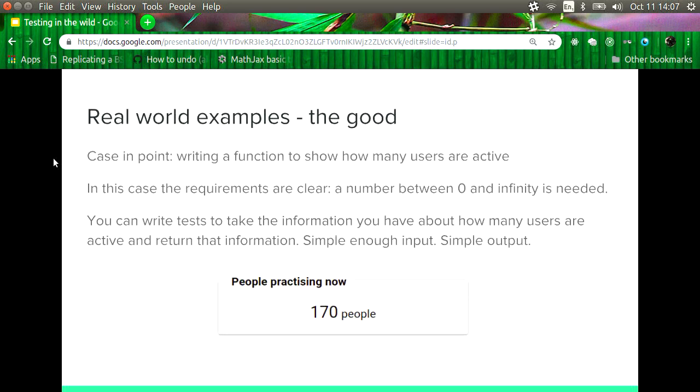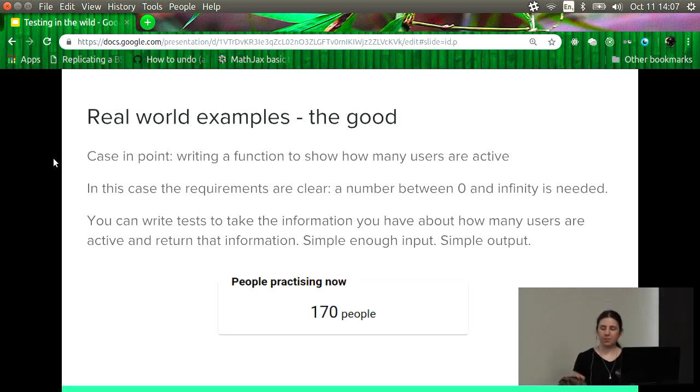So, practical example, as I said, this is now where you'll see why I showed you the site. On our website, we want to know how many users are practicing at any one time. So we have a little widget which gives us this number, say 170 people at the time I took the screenshot. The requirements for this are very clear. You know that you need a number between 0 and infinity. It's probably going to be an integer because you're not likely to have 6.5 people practicing. And it's probably not going to be a negative number because -5 people practicing does not make sense.